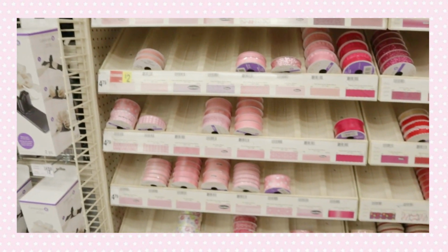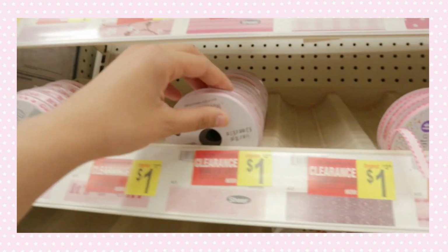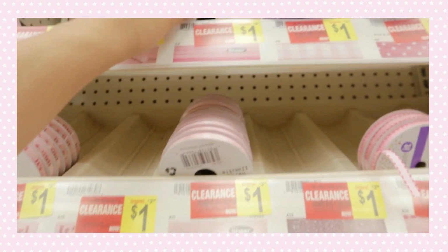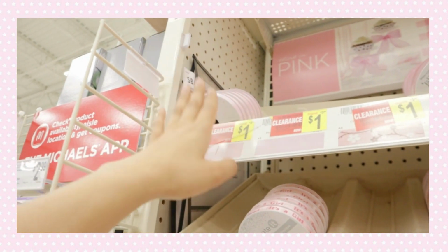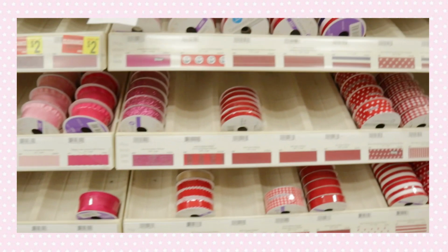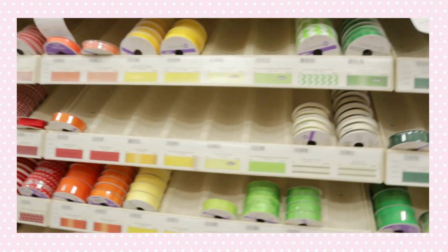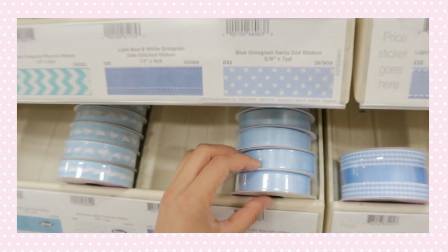They have so many different types of colored ribbon. I tend to gravitate more towards the pink. This one's on clearance. This one is $1. It's so cute, guys. I prefer the pastel pink or the baby pink over the hot pink. I don't really like to go for that. But they have red ribbon, orange ribbon, yellow, green, different shades of green, essentially pastel blue, which is another color that I tend to gravitate towards.